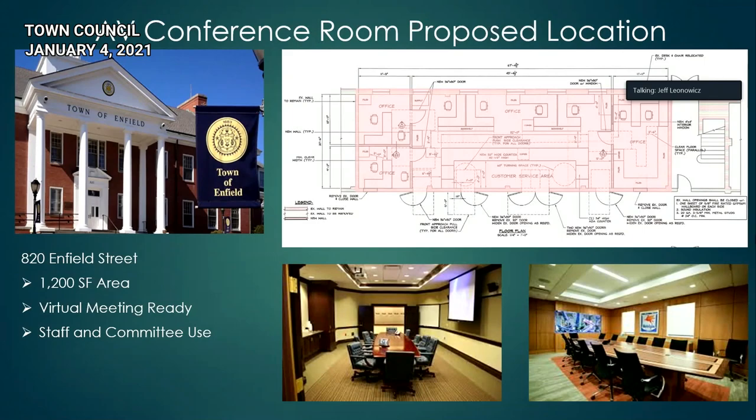What's also nice, it's located on the lower level. So that whole meeting area between the Enfield room and the tax assessor's office with this new AV conference room kind of isolates all that foot traffic in one spot. So we're not moving through the whole building and going upstairs and causing all sorts of noise and disruption. And again, we have plenty of parking in the back of Town Hall. It's already centrally located. Everybody knows where it is. So it's just a really nice thing to do.